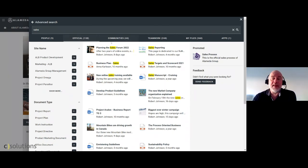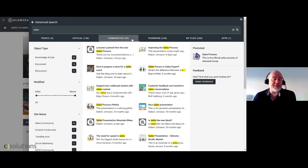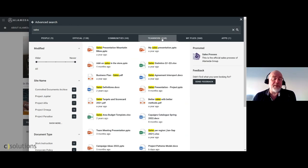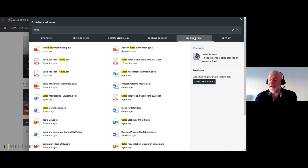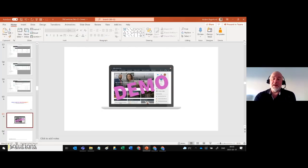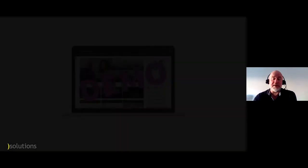We then have a tab here regarding communities. In this tab, I will only find documents and information that has been posted for knowledge sharing purposes in communities. I have teamwork information here, and in this case, I will find information from projects and departments that I'm working with in the team, and then we also have the personal documents here in my files. So you can see that the search categories here directly correspond to the map that I showed you before. And that is, of course, also a good idea when it comes to providing a good user experience.